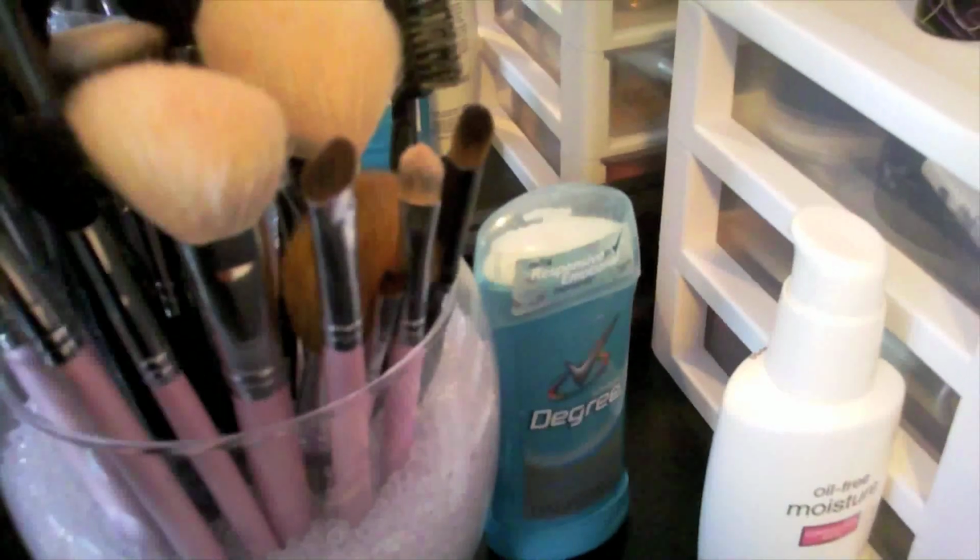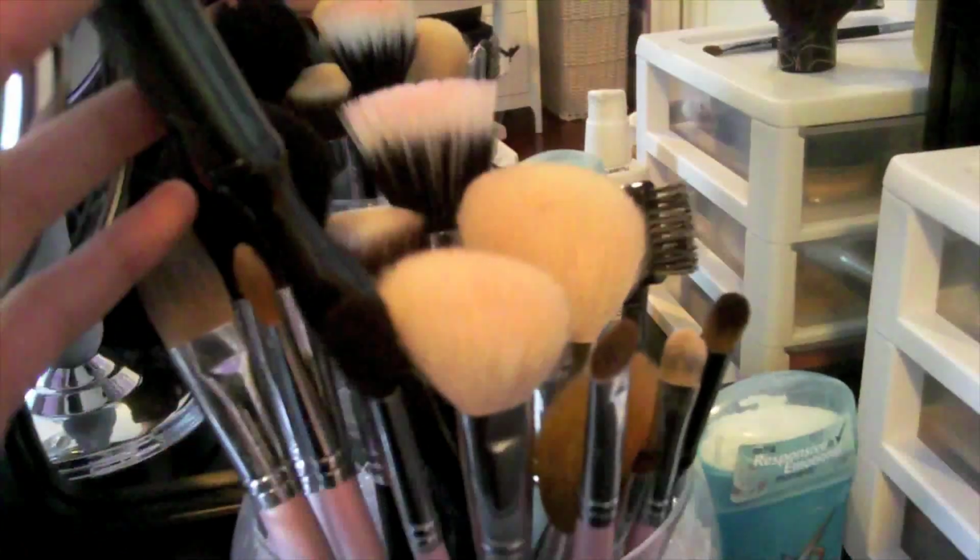And then this is my brush holder, and I keep all my brushes in here. It's almost getting too small for all of them, but it's alright. I just have some Sigma brushes. All the pink ones are Sigma. All the black shiny ones are Sonia Kashuk. And I have some Coastal Scents in there. But mostly, some of them are Sephora too.